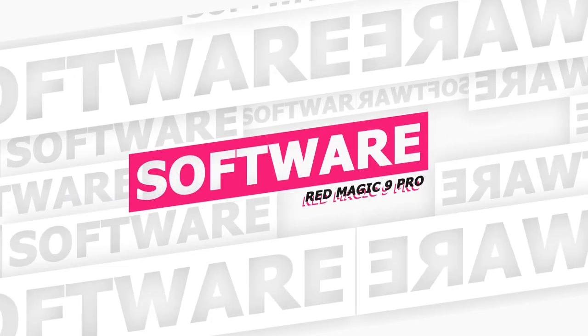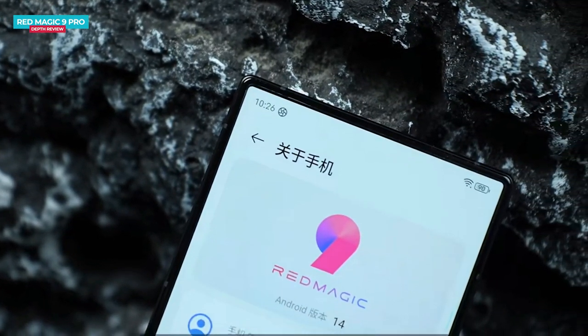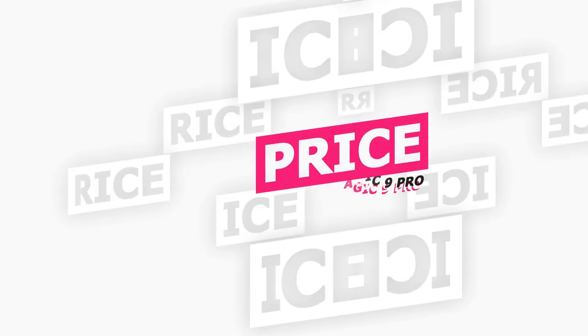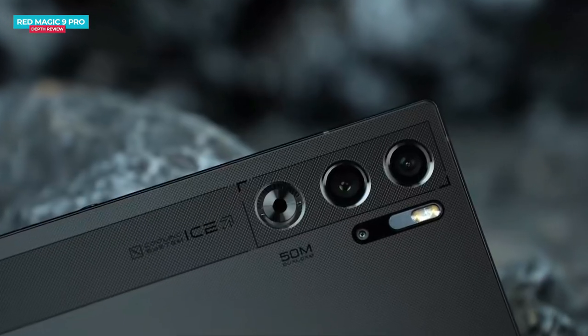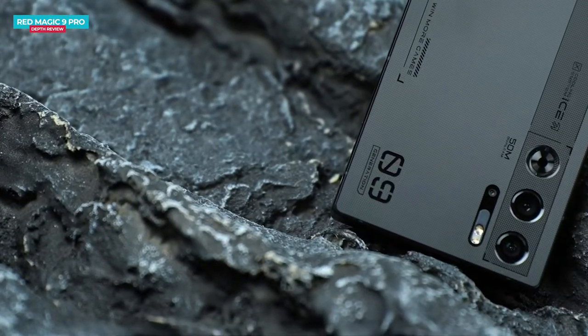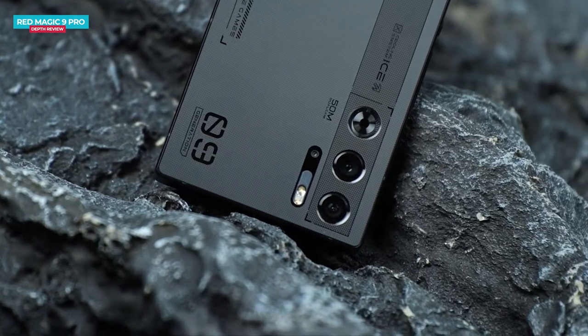Speaking of the operating system, the Red Magic 9 Pro runs on Red Magic OS 9.0, providing a smooth and seamless animation experience. As for the pricing, the base variant starts around 4,399 Chinese yuan in China, roughly £492 in the UK and $621 in the US. In conclusion, the phone delivers outstanding performance, boasts a superb display, has significantly improved its camera capabilities, and comes equipped with a large battery, which contributes to a slightly heavier build.